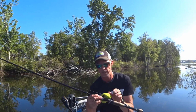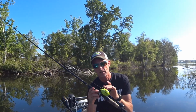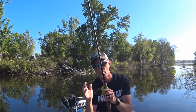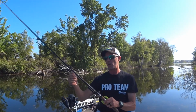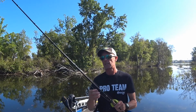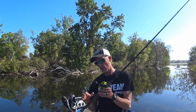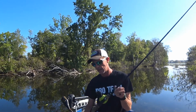My reel is a 7.3:1 Enigma ECAST series. This is one of the newer reels that Enigma has put out, 7.3 gear ratio, very smooth, good drag. I have 65-pound braid on here. The key to this frog setup is your rod, reel, and line. If you don't have the right setup when you're throwing a frog, you're going to lose a lot of key fish.